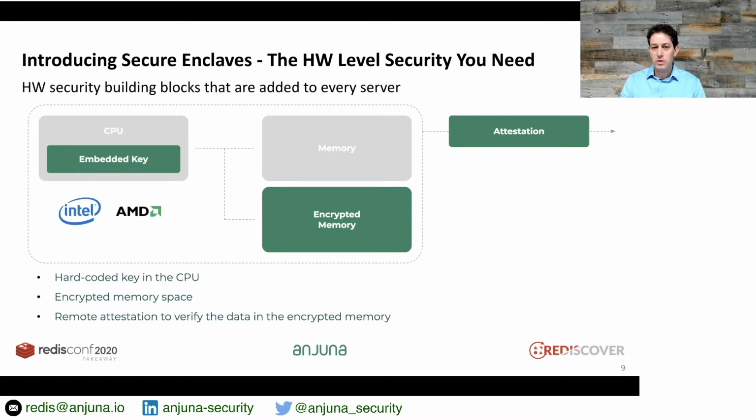That encrypted memory space comes with a set of opcodes, allowing the process to save sensitive data into that encrypted memory, and the CPU itself enforces that only that process can access that memory, meaning not even the kernel, not even someone with root access can access that memory. Now, the third piece is something called remote attestation, and that is the ability to cryptographically prove that data is stored in that encrypted memory and that nobody has tampered with the encrypted memory.